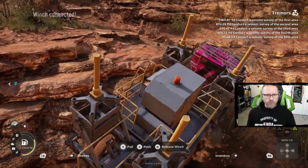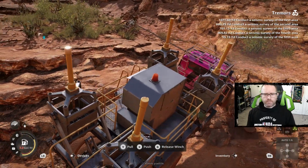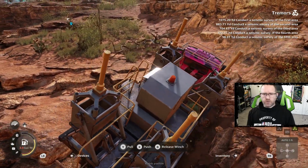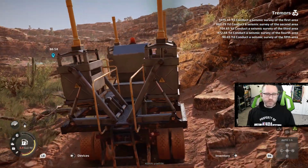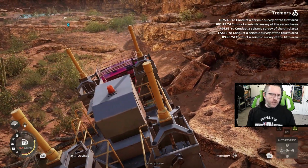There we go. Now it's in our range. That's going to help pull us around. Keep us from tipping over. And we are up. Didn't really think this was an area you could get to.